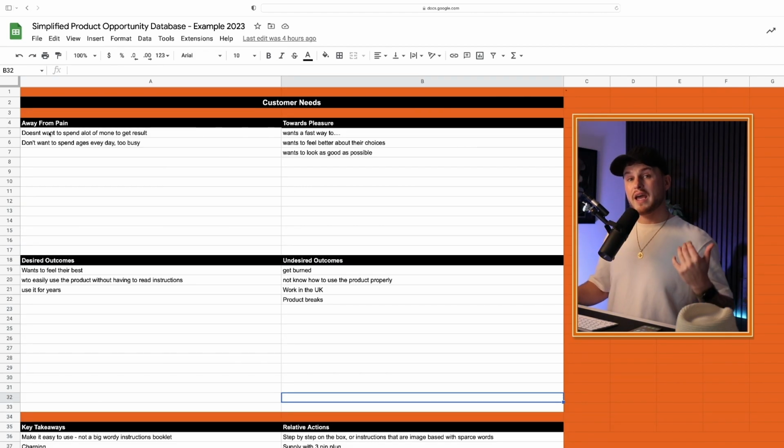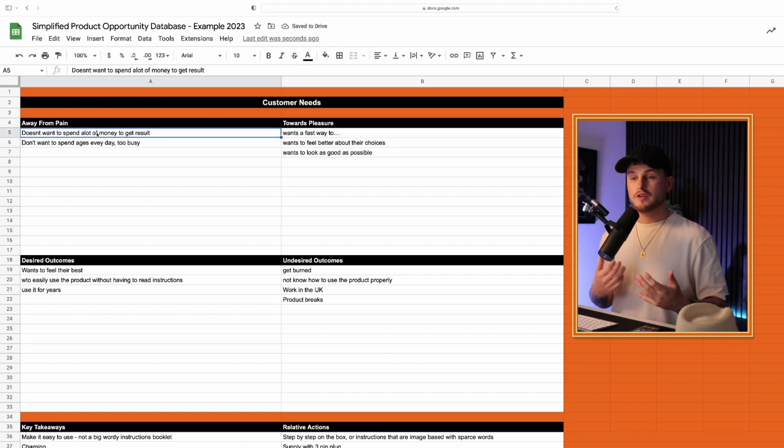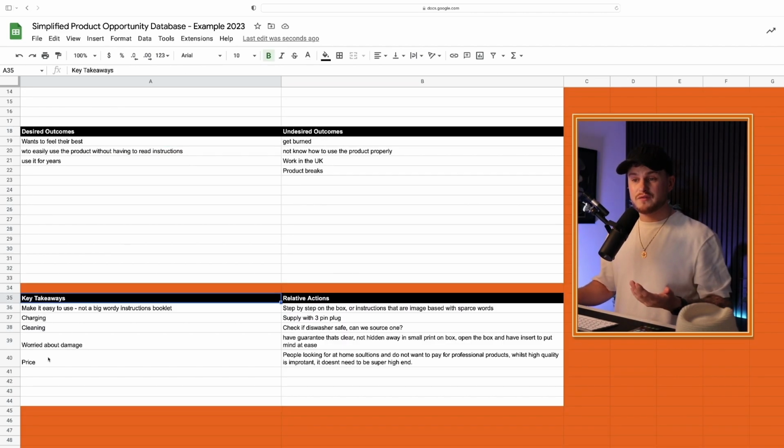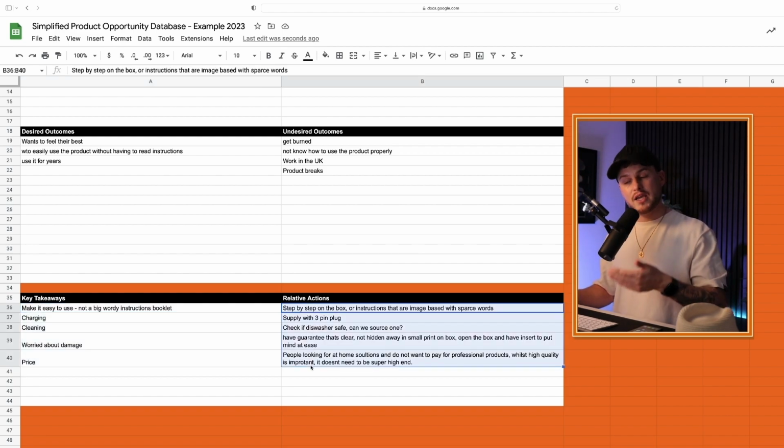We know that customers want to get away from pain and towards pleasure, so we can write down potential customer needs where they're going away from pain. Like in reviews, they say they didn't want to spend a lot of money to get the result. Then using this data that's in front of you, you can put it into your key takeaways and then the related actions that you need to take going forward.